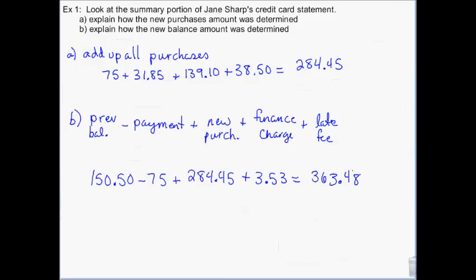So those are the first things you want to check on your credit card statement, that the purchases all added up correctly and that they did the math across the summary portion correctly. Like 999 times out of 1,000, it's probably correct because the computer does it. But if one thing gets entered into the computer wrong, it'll throw off your bill. So you always want to just double check everything.